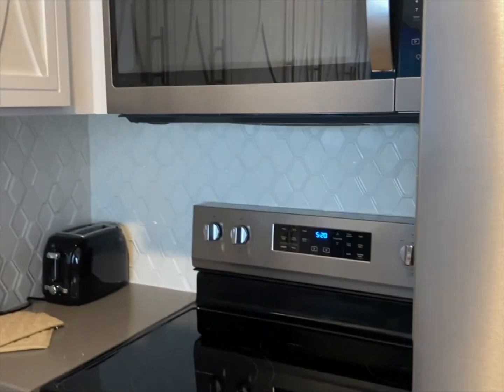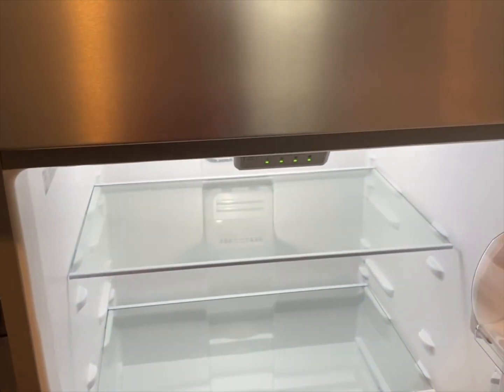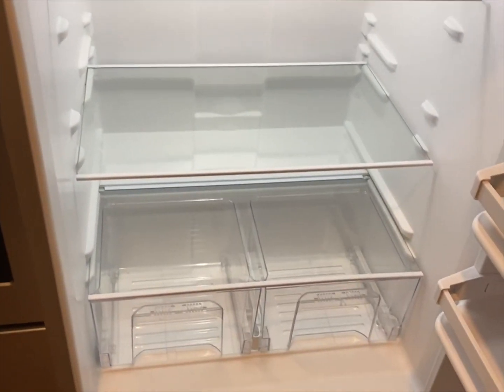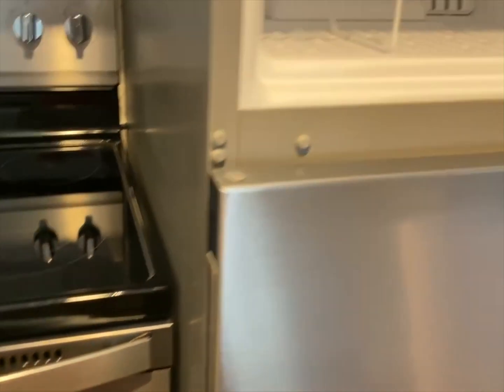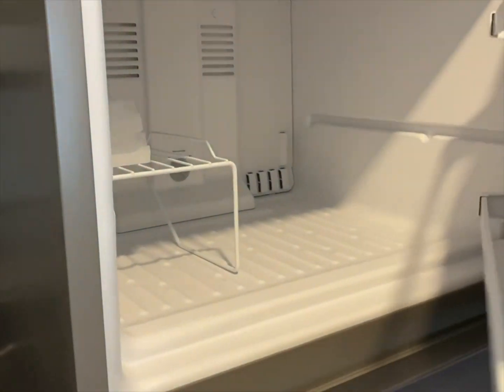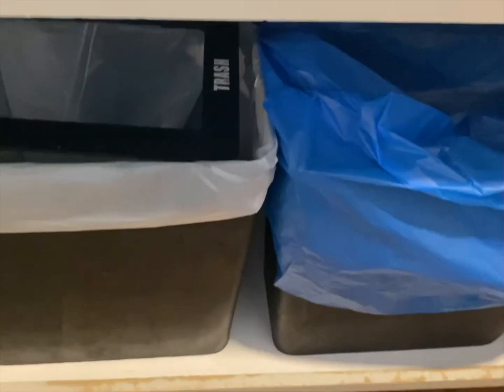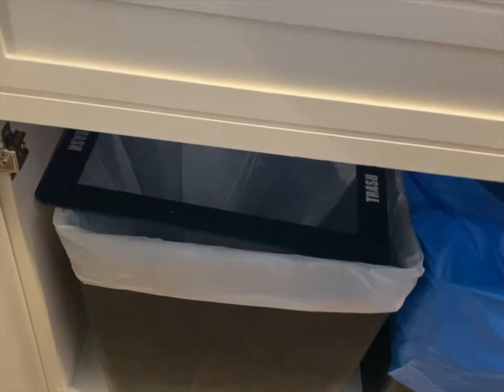Over here, a decent sized refrigerator. Oh, nice and big in there. We will definitely be able to get all the stuff that we bought with us in there. And of course, a good sized freezer comes with ice trays. Oh, and let's just see what's underneath the sink. I'd imagine these are the trash bins. Thank you. Recycle in the blue and regular trash here.